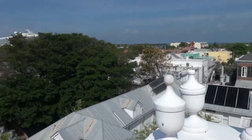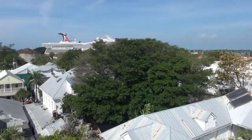And where are we? This is Curry Mansion, and we're up on the Widow's Lookout. It used to be the Captain's Lookout. If he was the first one out to the ship, he got half of their treasures, is that correct? Yep. And then it got to be that hurricanes were happening, and then they called it the Widow's Lookout, if the captain didn't come back. Then we have Carnival Cruise Line coming up that is in their harbor.